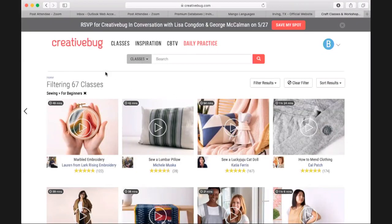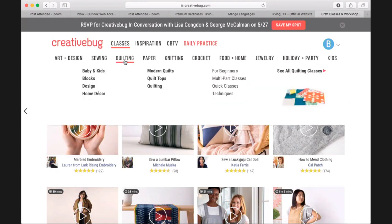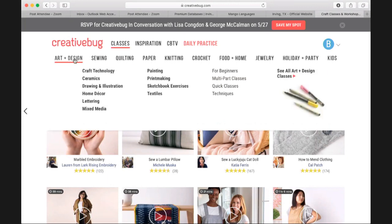So this is CreativeBug. It has tons of different types of classes that you can search by subject. So if you hover over classes at the top, it has art and design, sewing, quilting, paper, knitting, food and home, and jewelry, and so on. But if you hover over those, it gives you some ideas of maybe quilting for babies and kids. So if you want to maybe quilt a baby blanket, but then there's also the for beginners, and there's multi-part classes. The options are endless with CreativeBug.